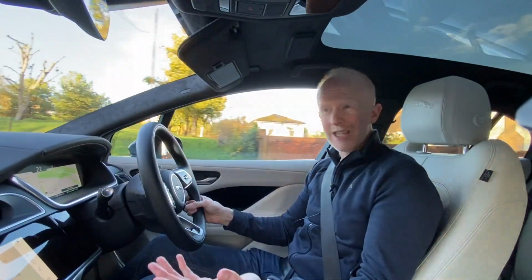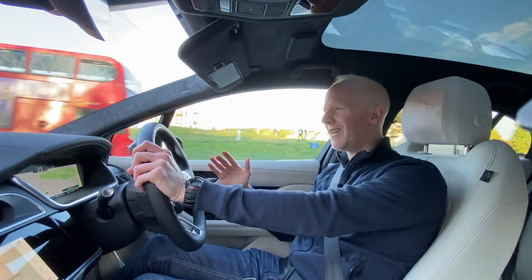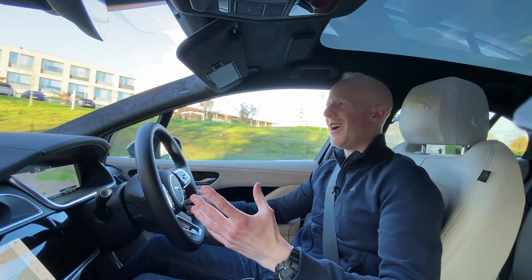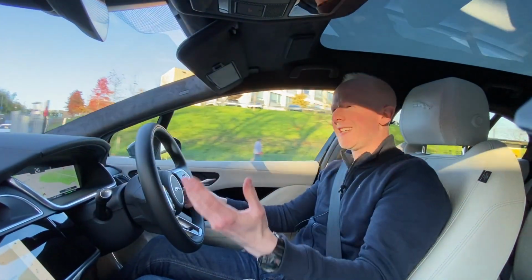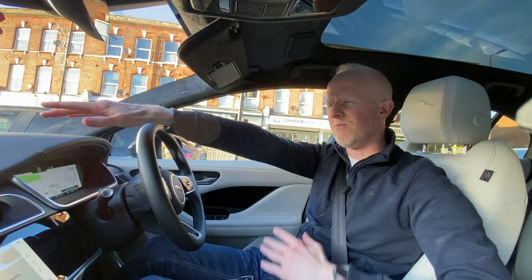And the driving position is kind of weird, kind of unique, because it's not quite on a level with an SUV, but it's not down as a saloon. Imagine a saloon car, but on stilts, and it gives you some idea. It's a perfect happy medium, actually. And the dash just seems to go for miles away.